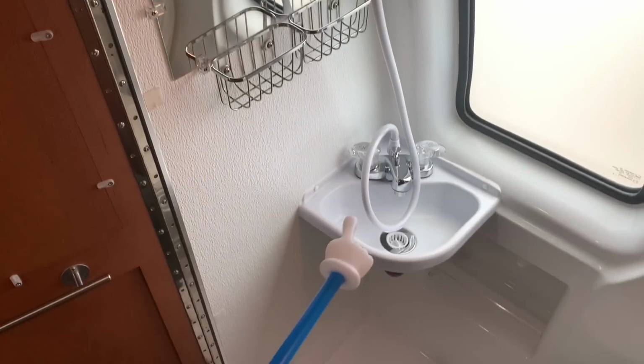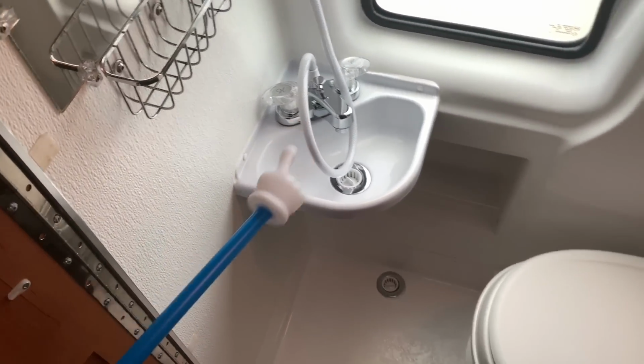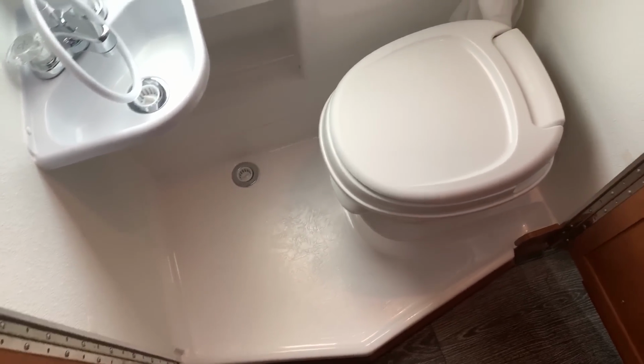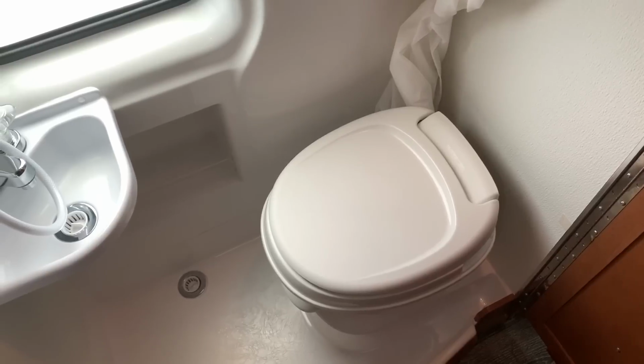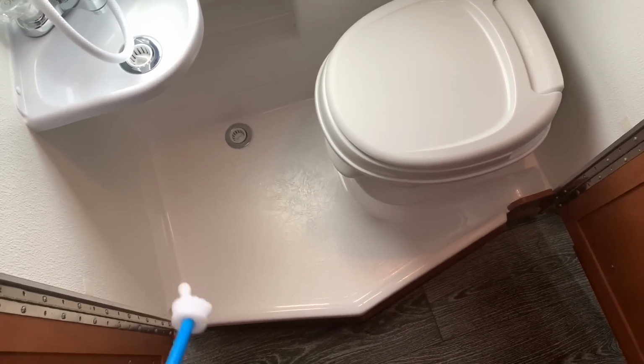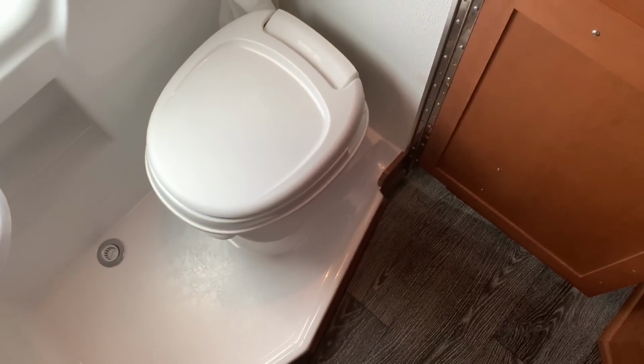Our bathroom sink. Probably one of the top things that sway people away from a Roadtrek is that they don't often like the aisle shower. So in this Roadtrek Ranger, they gave you a fully enclosed wet bath. We've got your commode there, obviously. Shower pan, shower drain.